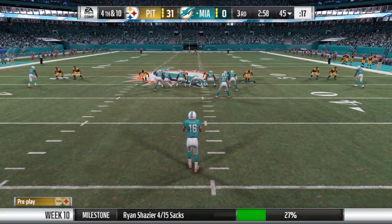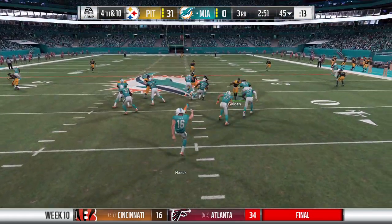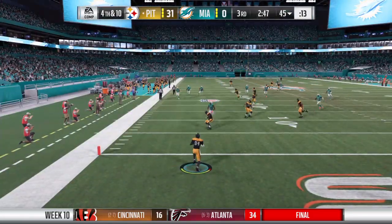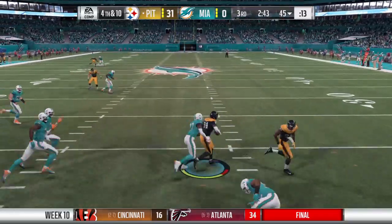But what you're hoping is that you figure out and get a clue that maybe there's going to be some pressure coming at you, and you change the blocking schemes. Maybe you go to max protection. The biggest ones, maybe you bring your running back in to try and keep you clean. But in that case, that didn't happen. 0 accountability, and a sack resulted.